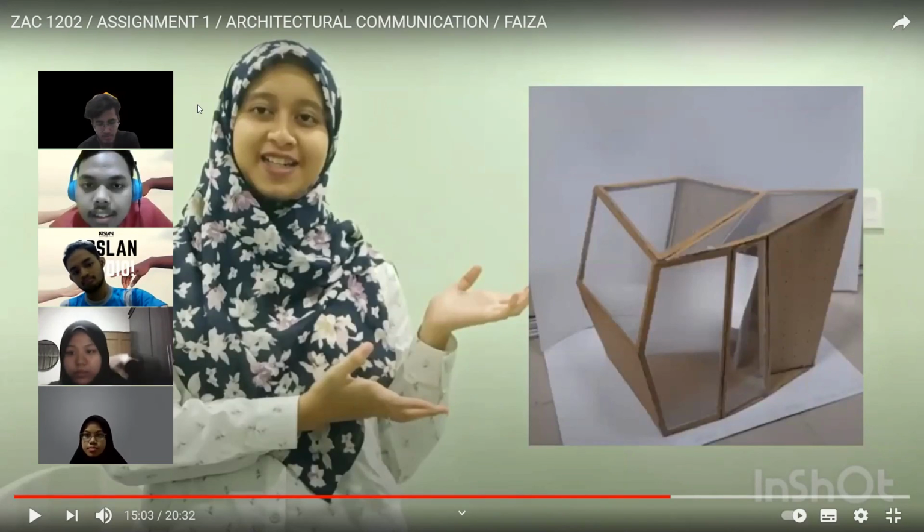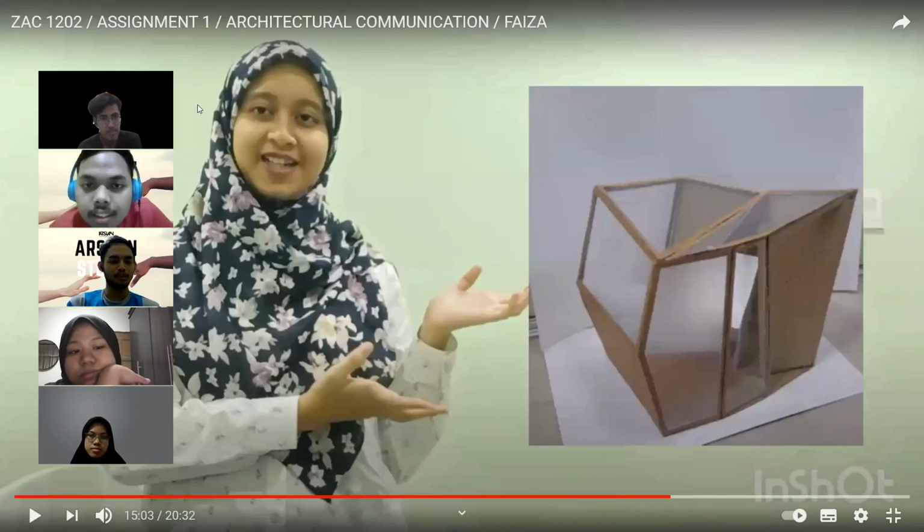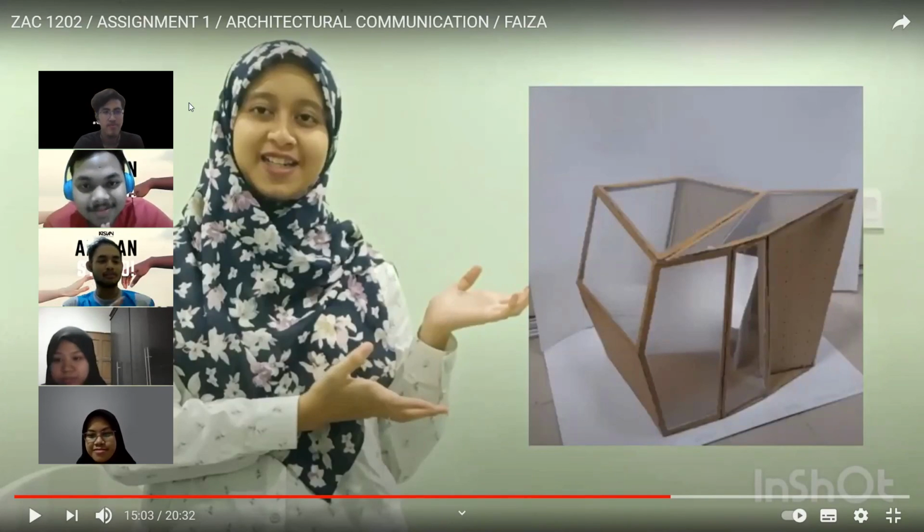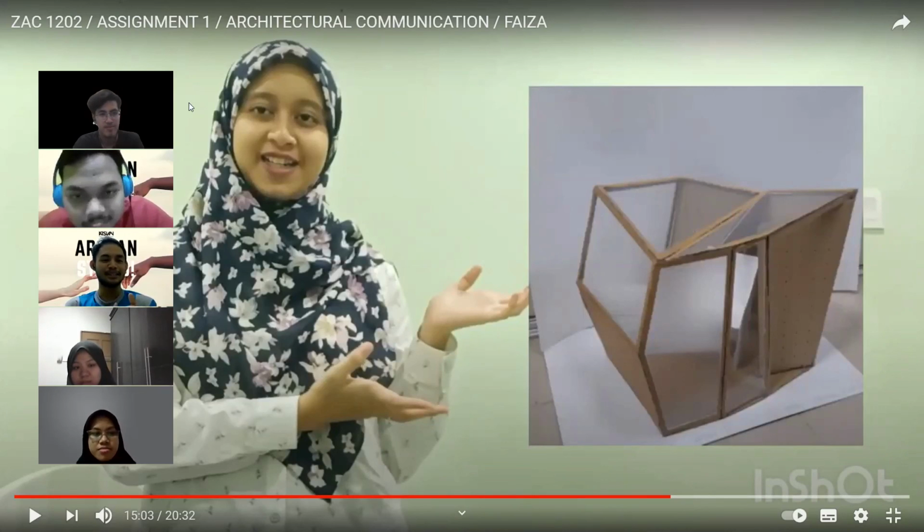Sebab yang ada construction detail macam Adam, Faiza dia letak construction detail kat dia punya board. So kita tahu dia nak buat macam mana kan. Kita tahu macam mana dia akan teruskan dia punya design tu. Mungkin isi dia panjang, lepas tu intonasi dia sama, mungkin viewers cepat rasa bosan lah. Apart from that, everything okay je Faiza. So no offense lah from us.